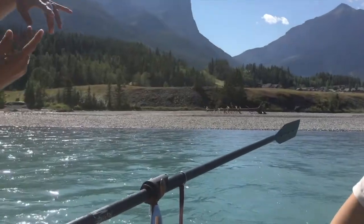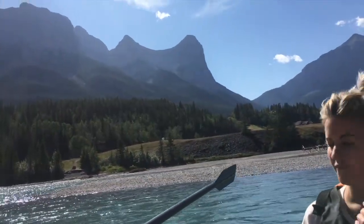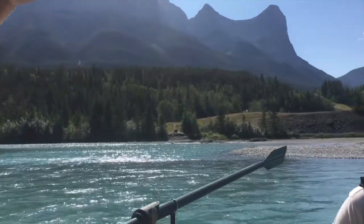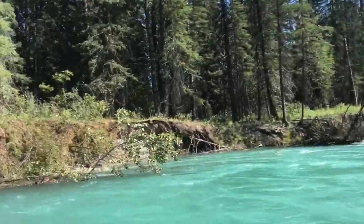Then she pointed to the bank and taught us something about that. It's actually depositing any of the silt and debris that the river's carrying. So that inside bank is actually growing out into the river, as the other side of the river is getting eaten away.